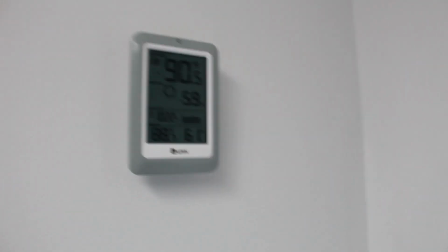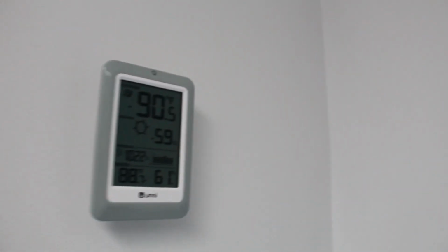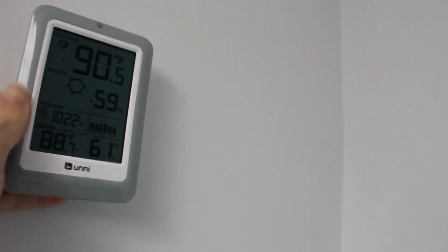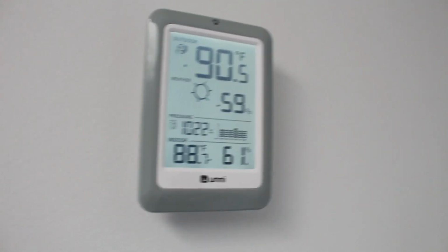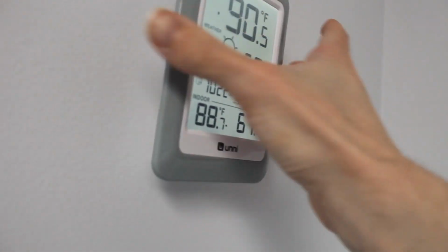Alright, now I believe that there is a way to see the max and minimum that this thing got, and I think it probably got higher than yesterday, so let me see if I can find the button on the back. That's not it for sure. I just had the light button on the front by a mistake. The buttons are all the way up at the top. Hold on.